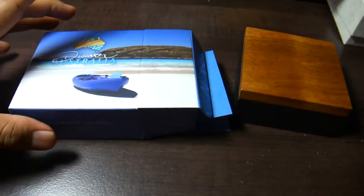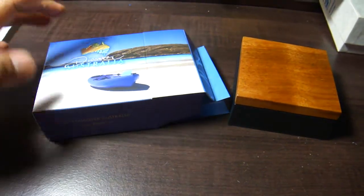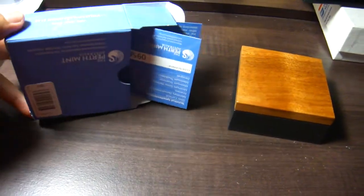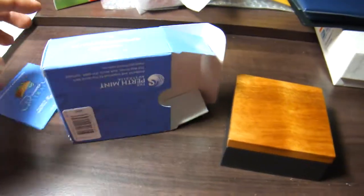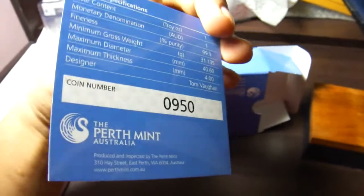Today I want to share with you one of the coins that I got directly from Perth Mint. So this is the 2012 Discover Australia Kookaburra. Okay, so this is the certificate of authenticity, and I got quite a nice number.